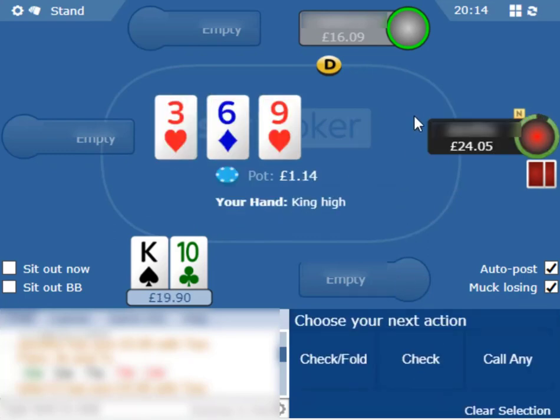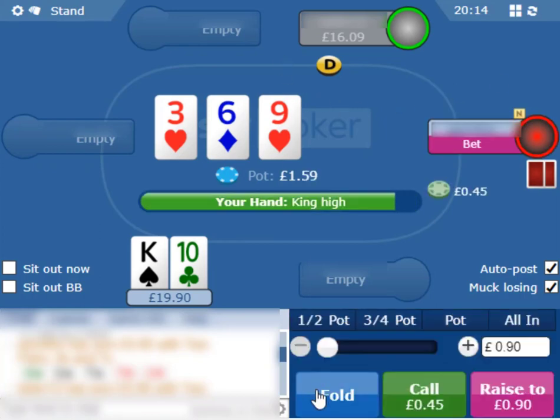So we defend versus the open from her, and then she uses this size on this board, which I wasn't convinced by. And maybe she'll adjust and start using this size for different purposes. So I just wasn't convinced. I don't think this is a good size to use on this board texture, blind versus blind. It just looks weak to me.